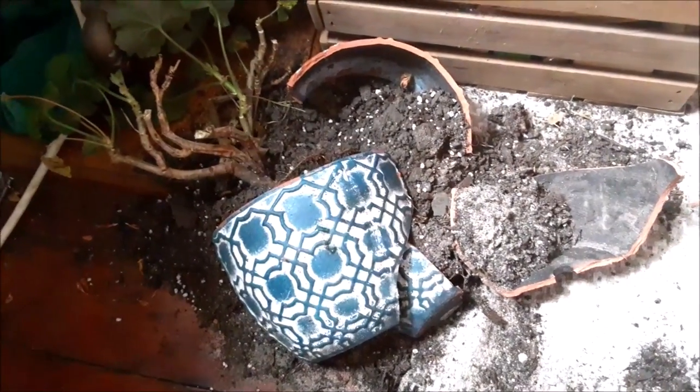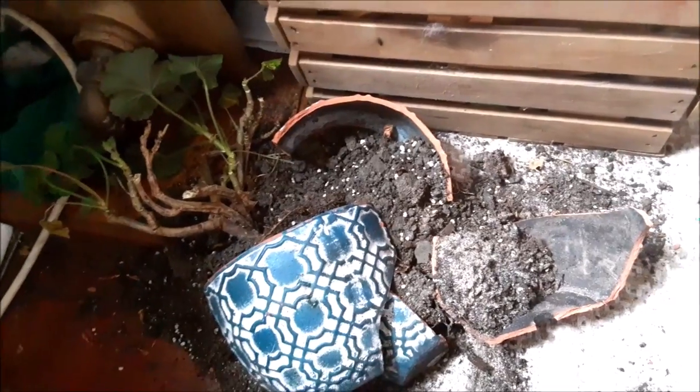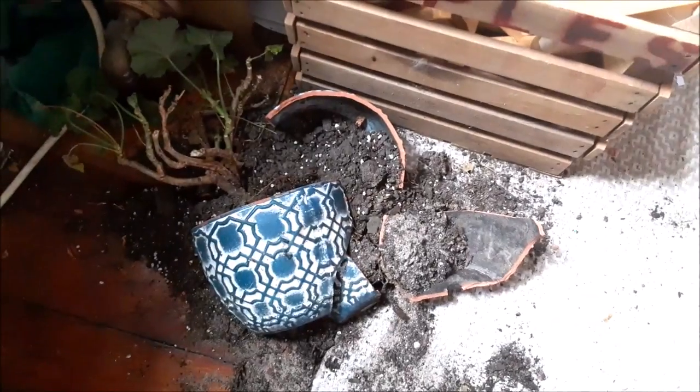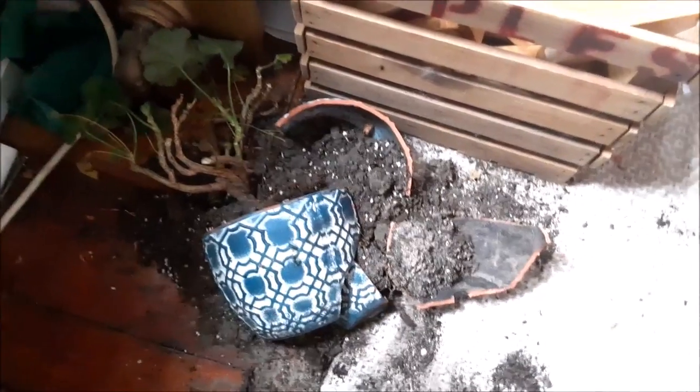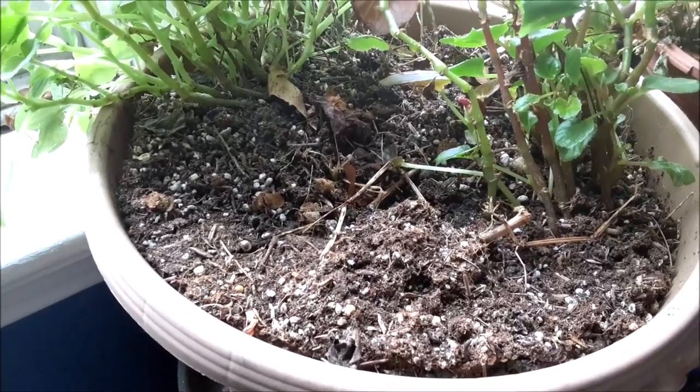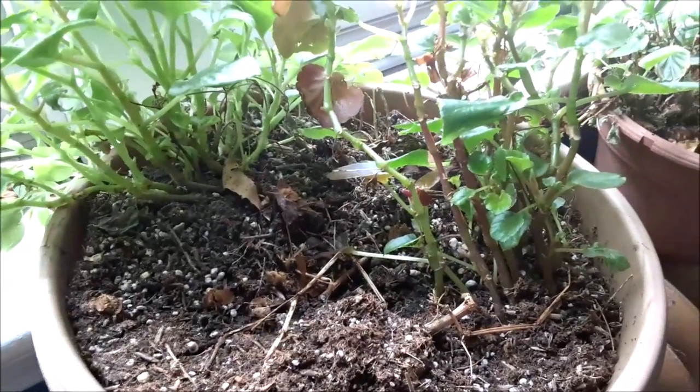Here's the geranium and the broken pot. Frugal Daddy blames the kittens for this. So yes, we're going to replant that because I am keeping that geranium alive. In fact, she might just fit in right here with these begonias. Or impatiens, or whatever I have in here. All right, so we're almost home. We'll go through this hall.